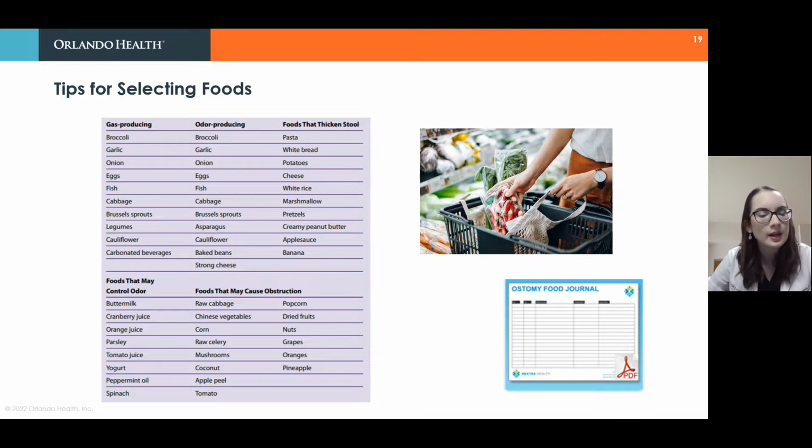You'll also see carbonated beverages on there too as being gas-producing. Other fiber sources that can be a little tricky, like baked beans, which are typically gassy in nature. You'll see foods that, on the flip side, can actually help control odor a bit. You'll see juices listed on there. I still recommend when choosing to use juice as a strategy to help control odor that we're diluting, because again, anything too concentrated in sugar can actually also affect output.